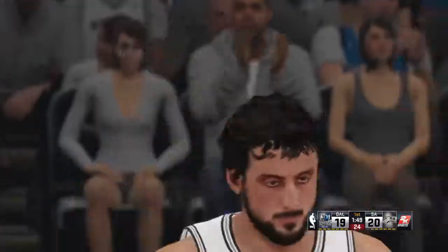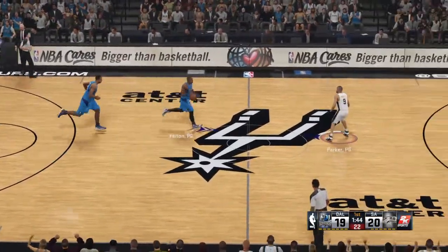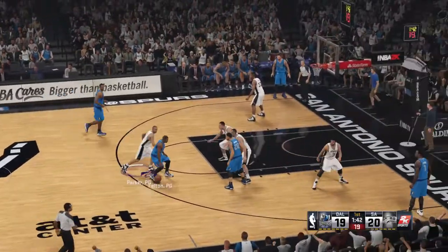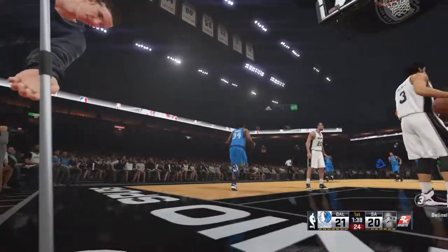How in the world did they let him get that wide open? The Mavericks trailing. Pass to Wright. And that comes off the assist by Raymond Felton.